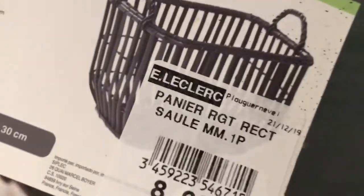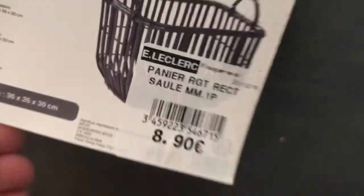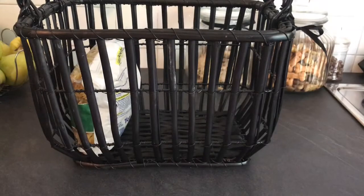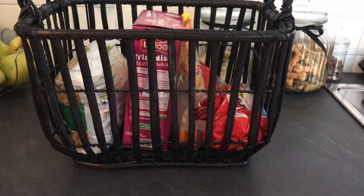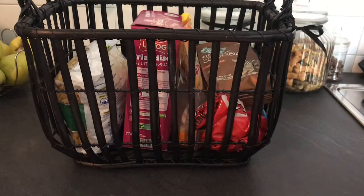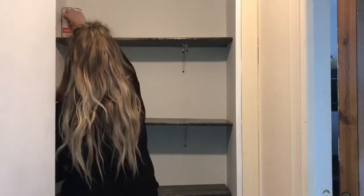I found this gorgeous little storage basket in my local supermarket, and I'm going to use this to put any of the leftovers that I have from these bags because I don't want them sort of flopping all over my pantry. Otherwise, we're going to end up with the same mess that I had in the first place.